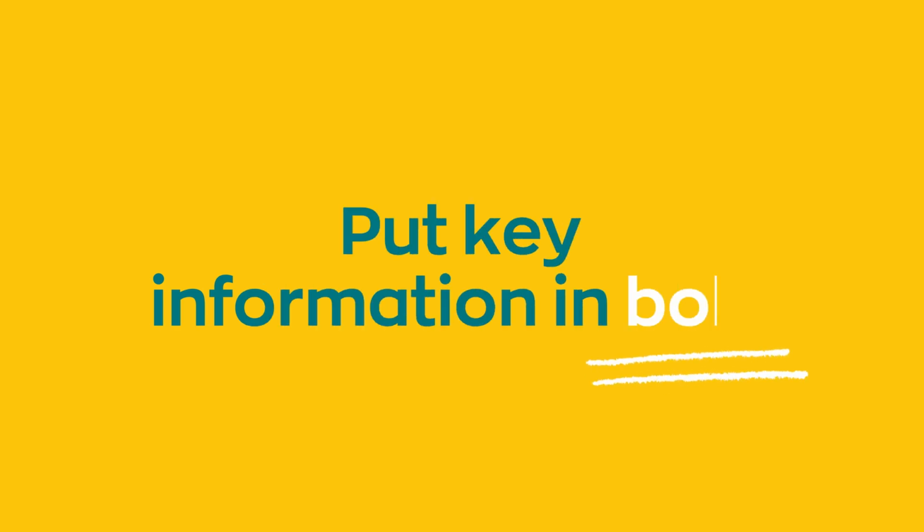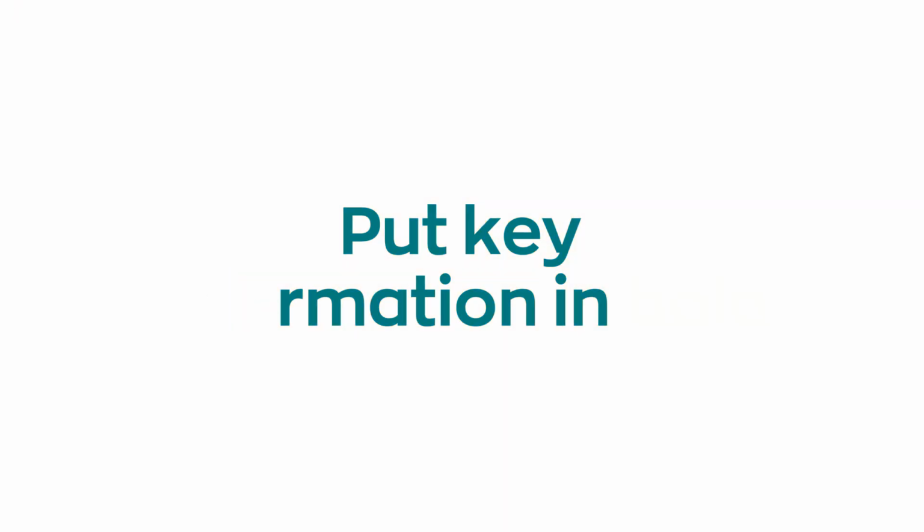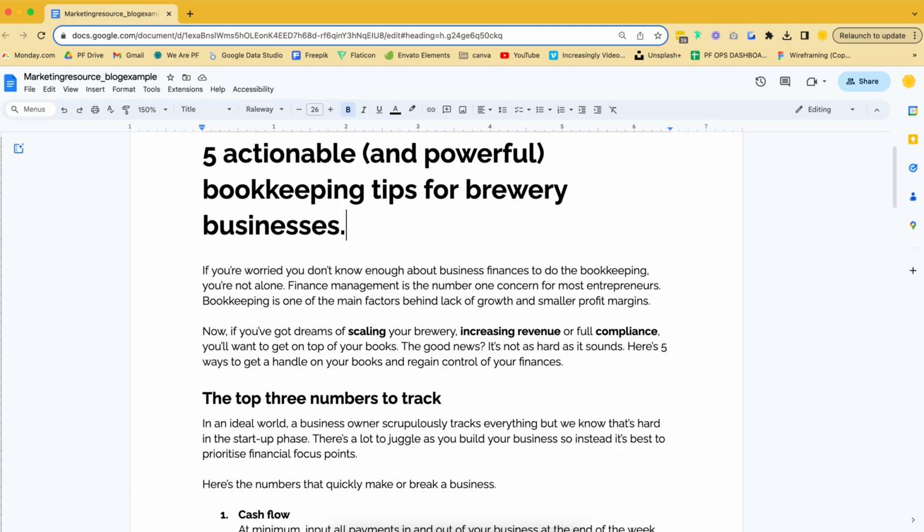Number 3, put key information in bold. Research into a reader's eye movement says we all skim read, every single one of us. That's why titles and headers are so important. That's why short intros are so important. When you highlight important information in bold, you're literally making your content more eye-catching. Utilize this power, but use it sparingly, so as to retain impact.